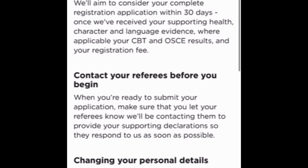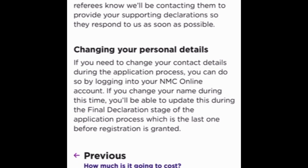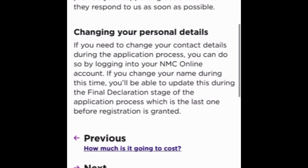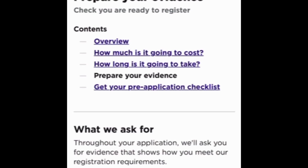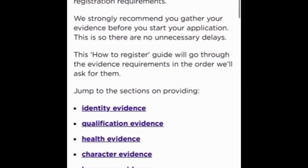You also need to contact your referees before you begin, because it may take some time for you to find the referees, and it can also take time for them to respond to the NMC. So you need to tell them that they are going to be contacted by the NMC if you're selecting someone as your referee. All right.